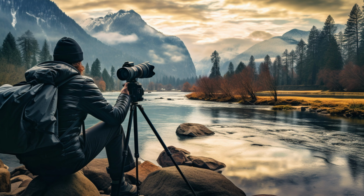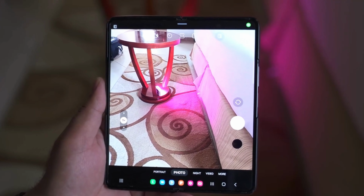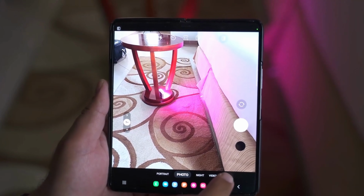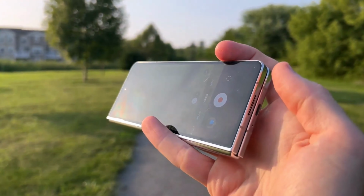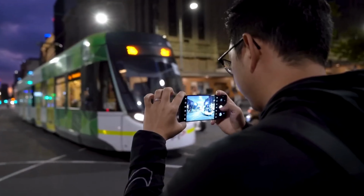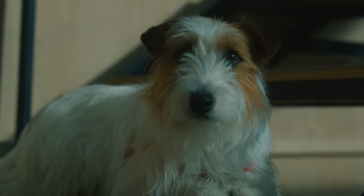Photography enthusiasts, rejoice! Equipped with a powerful 50-megapixel Samsung rear camera, the Galaxy Z Fold 6 captures stunningly detailed and vibrant images. From scenic landscapes to memorable moments with loved ones, every shot is sure to impress.